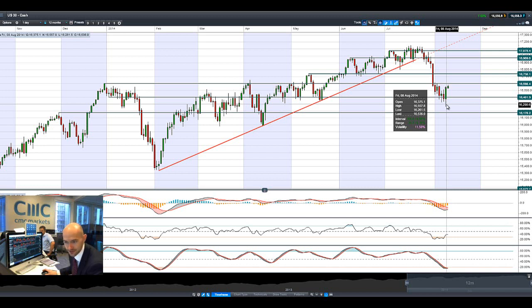The battle with the Kurds and ISIS and everything else is obviously still raging, but with the US and possibly the UK and France now getting involved as well, that conflict could be getting contained. Oil being protected, supply lines not hit, it's causing a lot of weakness in crude oil as well. The US 30 is approaching potential resistance at 16,598. That's the strategic level to look at today.